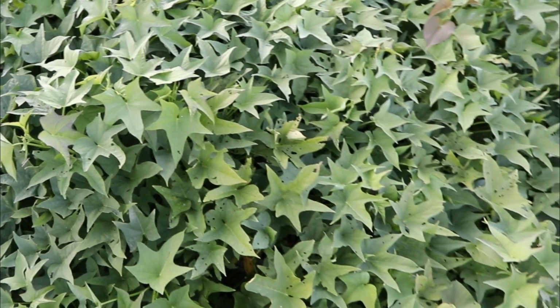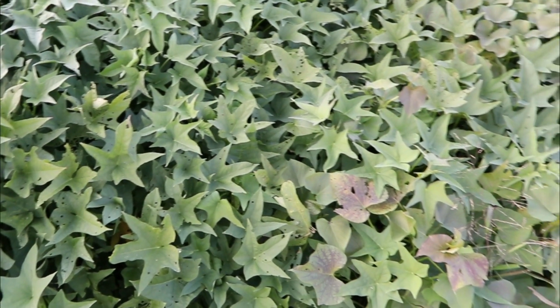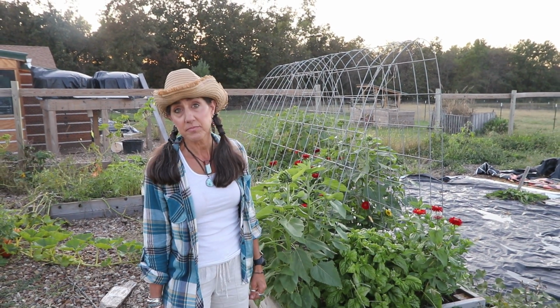Yes, sweet potatoes are one of our favorites around here. I love it because you can eat the greens, and we'll be harvesting our sweet potatoes pretty soon, probably in the next couple weeks.